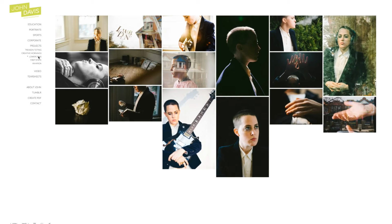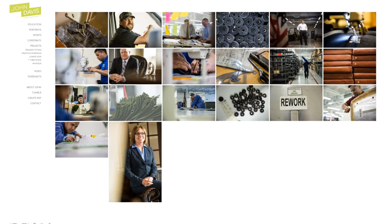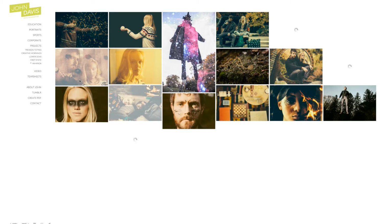Then Lower Dens is more of a project based on a music band, so a different type of project, but here I'm not really sure if it's working in his favor showing so much content from one shoot. We then have First State Manufacturing, which is a nice brand narrative that's showing the behind the scenes of a manufacturing company, and then another more artistic conceptual project after that.